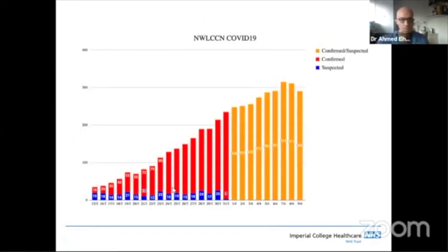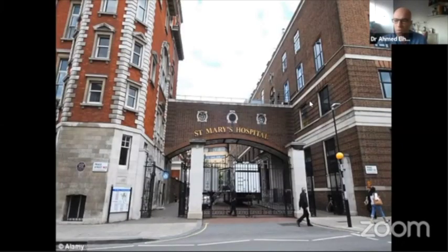At the end, I just want to share the best graph that I have seen in years, and that's Northwest London until yesterday. And you can see that our numbers are finally decreasing, and I'm hoping to see more and more of that. I wish you all the best and wish you stay safe from London. I hope that was useful.